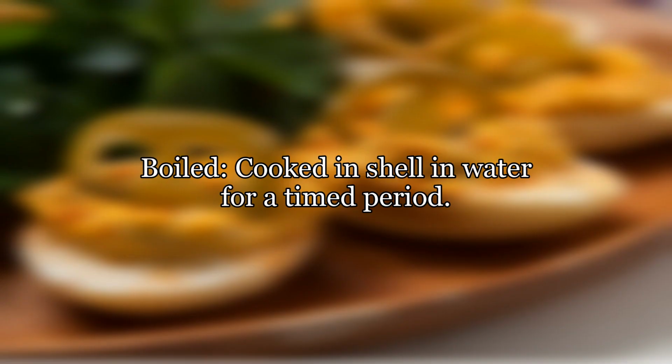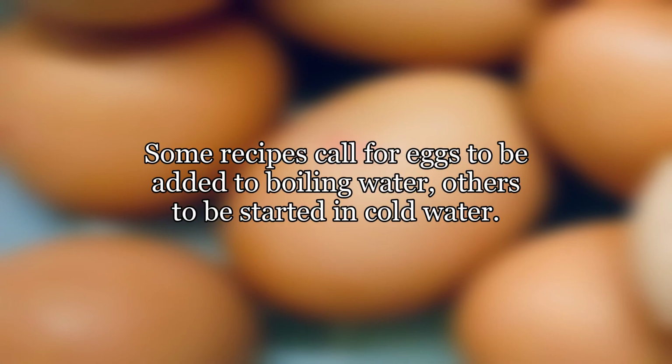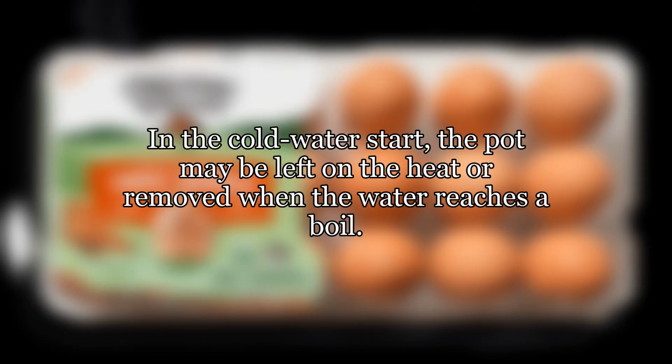Boiled: cooked in shell in water for a time period. Some people will refer to degree of doneness by cooking time, i.e., a 3-minute egg is soft boiled with some runny white around the yolk. Some recipes call for eggs to be added to boiling water, others to be started in cold water. In the cold water start, the pot may be left on the heat or removed when the water reaches a boil. The eggs may be shocked in ice water when removed.